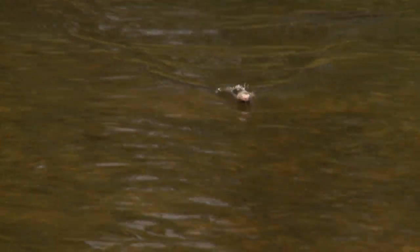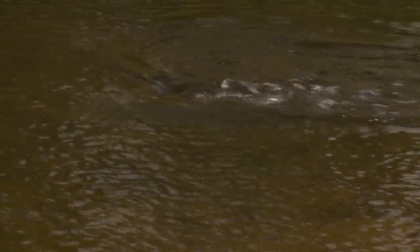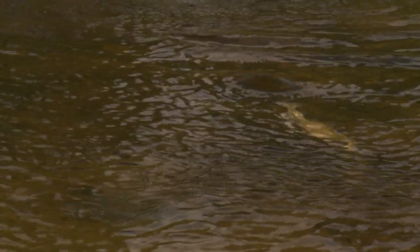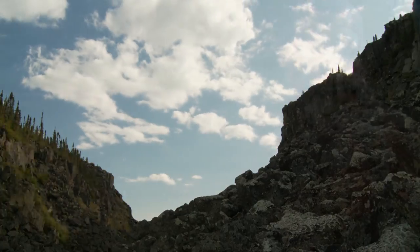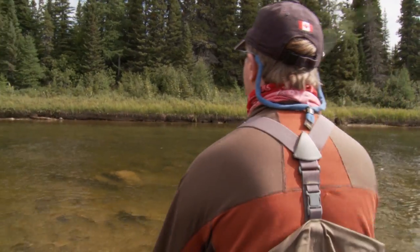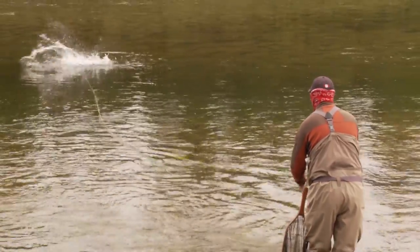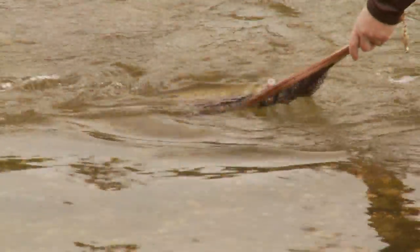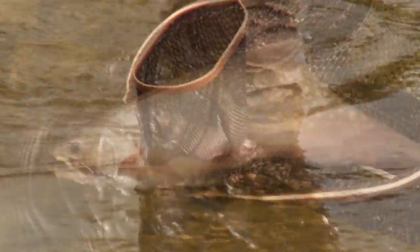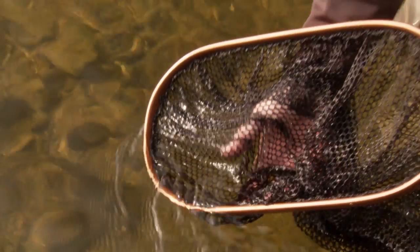Watch this. Oh, oh, that was a monstrous hit on that poor little mouse. Come to Algoma and catch your trophy brook trout of a lifetime on a little mouse. Oh, that's insane. That is totally insane. Magnificent. Wild brook trout. Let's see if I can do that again.